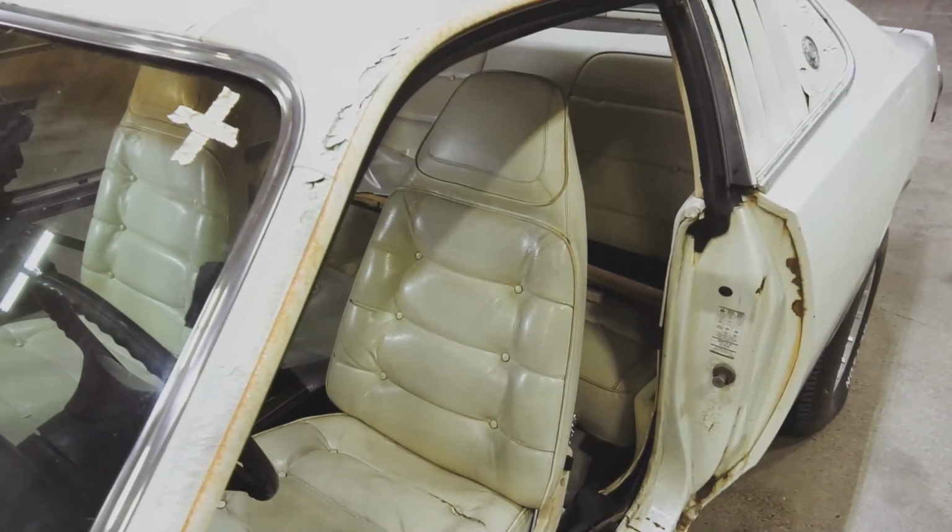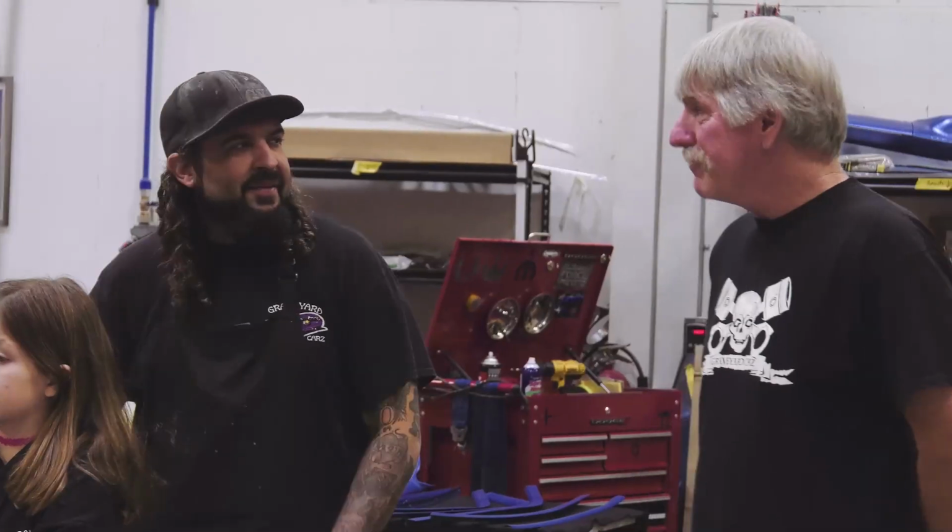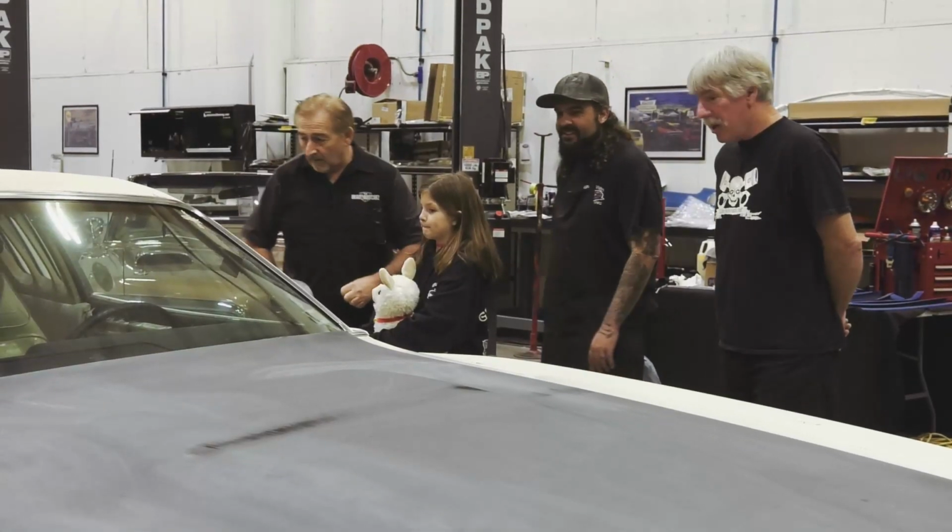Yeah, a very pretty car when it's all done. I agree. Doug does agree. Doug likes that. I love the car. Do you really? I do.